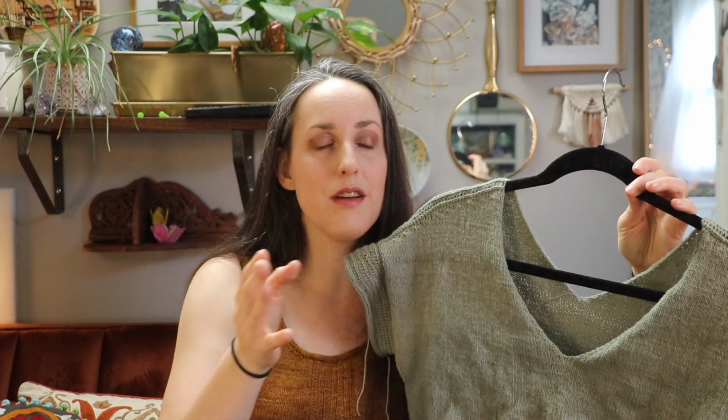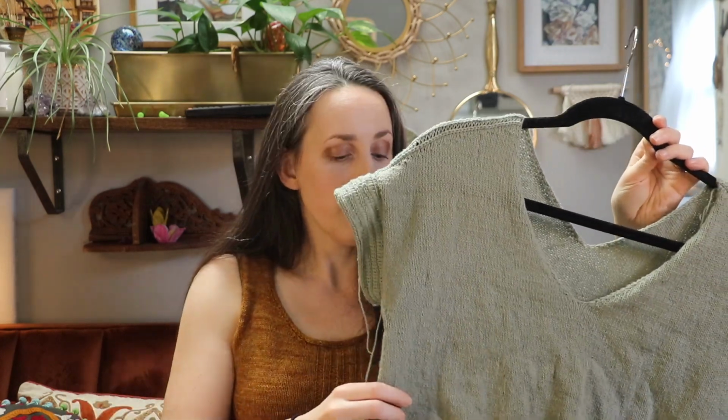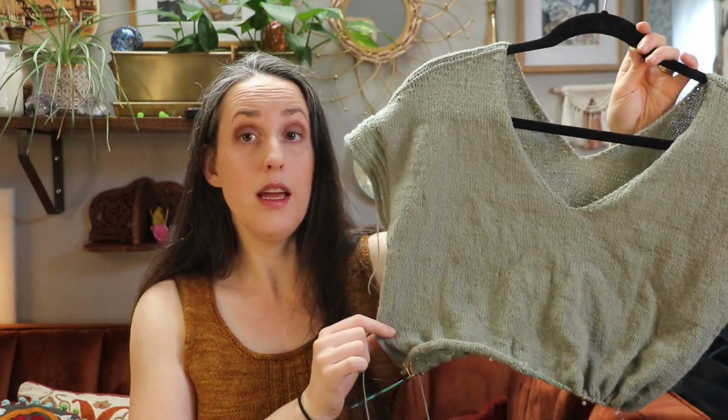My target measurement here is 38 inches. My full bust currently measures about 37 inches. It's usually 37 to 38 inches where my full bust is at. So, you know, closely fitted around the bust, but you have that extra room at the upper body to make sure it feels comfortable. And then you work even for a bit before starting to work some increases.